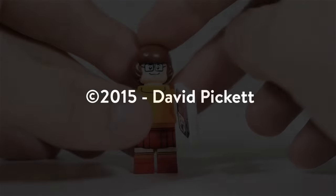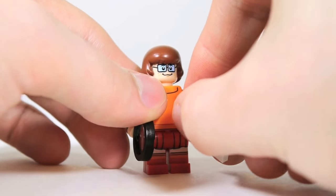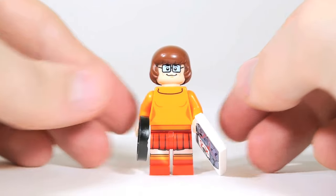They've done a really fantastic job with these minifigures. Velma is no exception. In fact, she is the best because she is Velma. Velma forever.